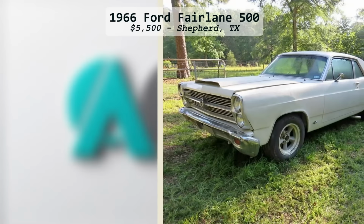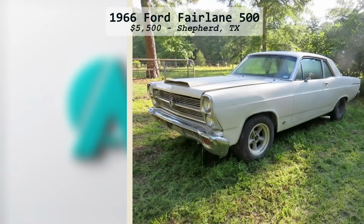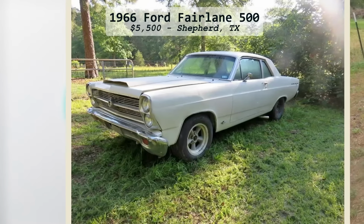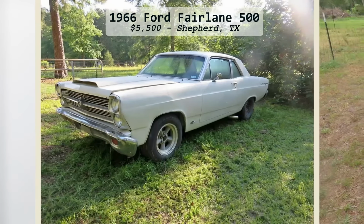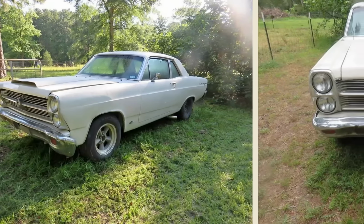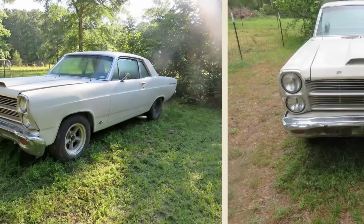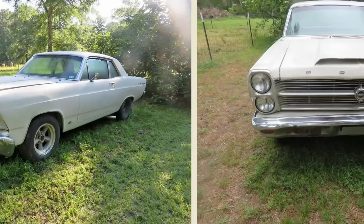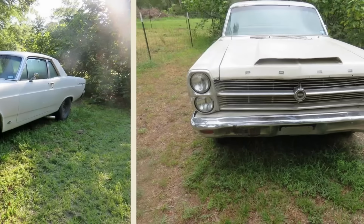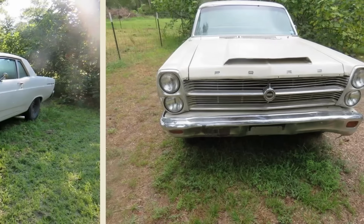Introducing the 1966 Ford Fairlane 500, a true American classic with timeless muscle car appeal. This example features the original C-Code 289 V8 engine paired with a column-shift automatic transmission. It has manual steering and brakes, with the air conditioning removed. The engine and transmission perform well, making this a promising project car.